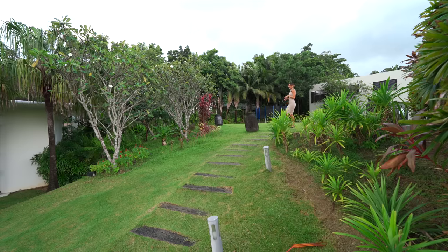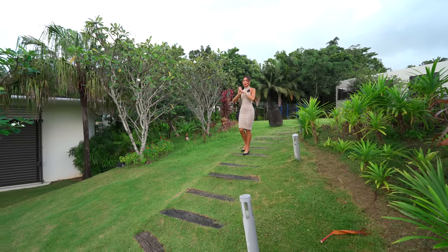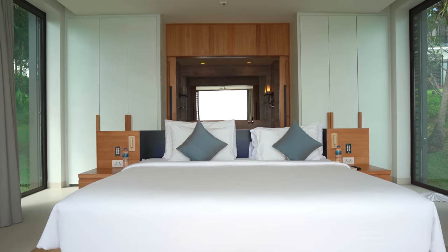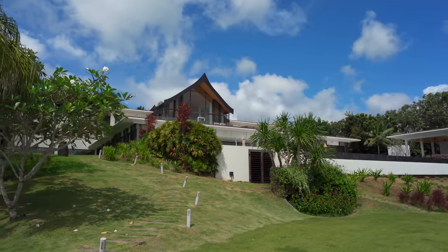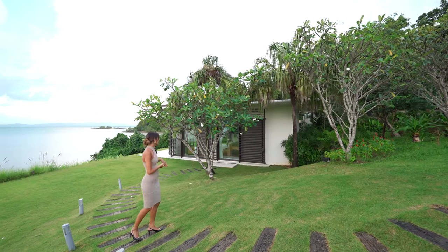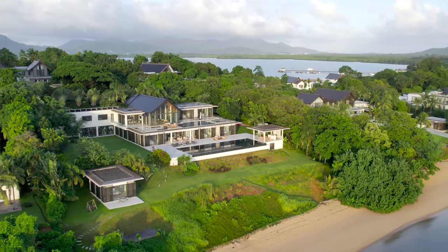Now, down these wooden steps, we're gonna walk into the guest bedroom. Now, this is a whole separate pavilion from the rest of the home. It is so private. I mean, if you wanna have a little getaway from the main villa, you can literally come here and have a little getaway with your friends or your family and have your own space. It's looking out onto your beachfront. You have these steps that take you down to the beach as well.